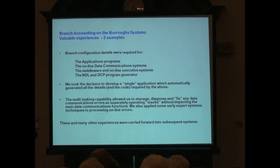How should we diagnose it? And we used their expertise to apply some early expert systems techniques to processing online errors. And we had a very simple system. A device in a branch was either being processed normally or it was being processed because there was something wrong with it. And the nice thing was, you could separate it out without interfering with the operation of the normal devices.